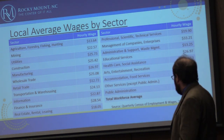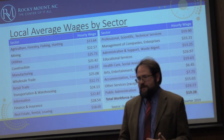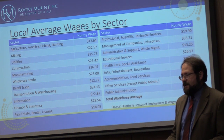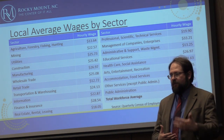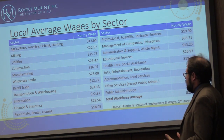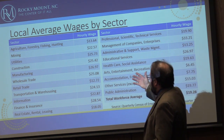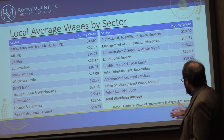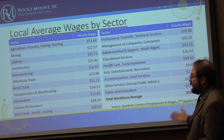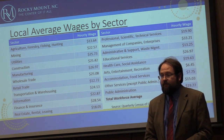These quarterly censuses of employment and wages typically run about 6 months behind. So we only have through the second quarter of 2019, and then we looked back at the three previous quarters and developed an annualized level so that we could better understand it. What we did find is that the overall workforce average for the metropolitan area is about $19.28 an hour.